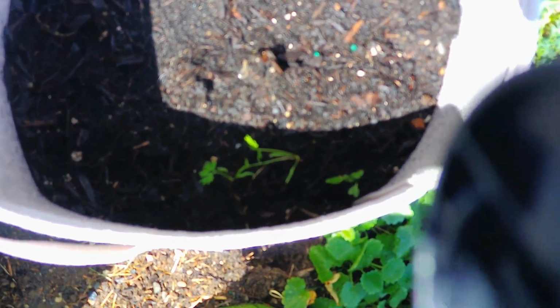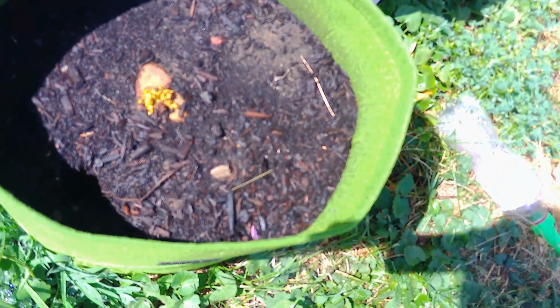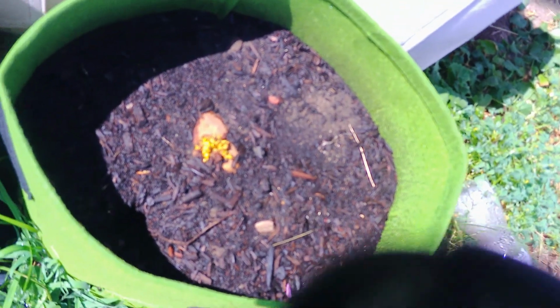I don't know, let's see. What are they doing? Carrots, I don't know. Kind of doing it. Hanging on. And the potato is just sitting there. I don't know why. But we'll keep watering them and we'll find out what's going on.